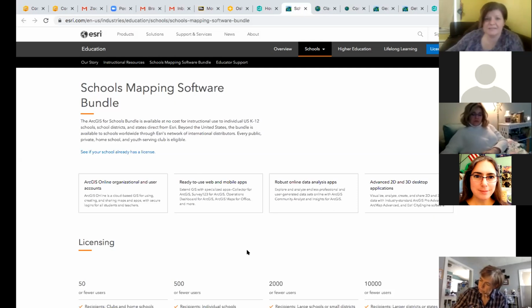And Tim asked about GPS mapping software that Esri recommends. Esri really doesn't recommend much for the GPS mapping software. They just use ArcGIS Online.